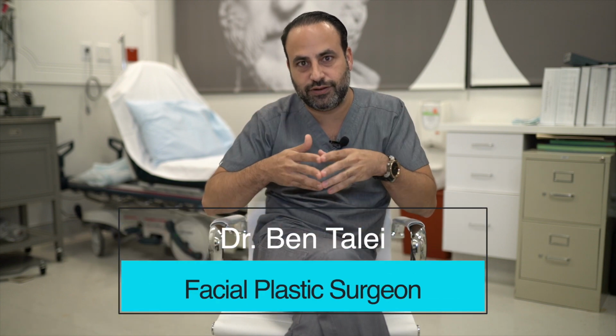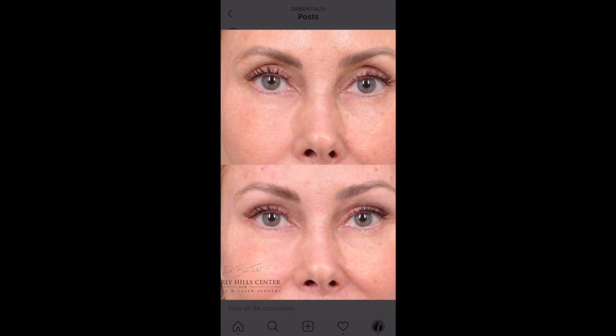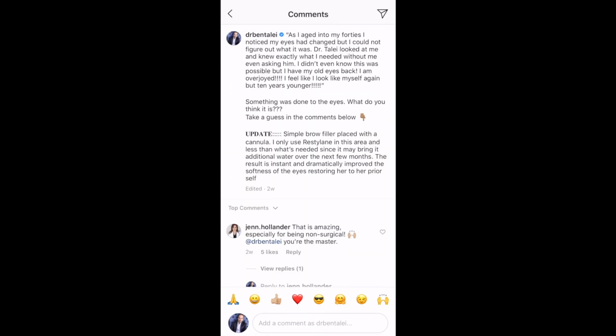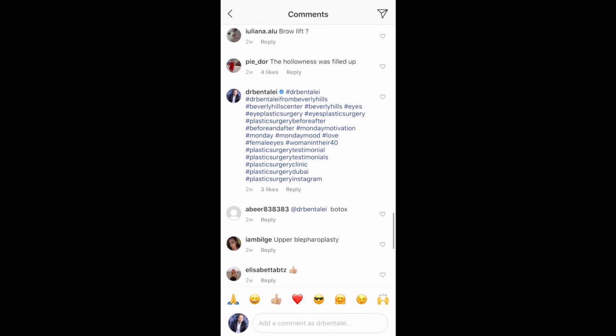So recently we posted just a photo, before and after, of something that was done to a patient's eyes. This is something that I do every single day, but I never post photos about it because it's just kind of normal for me. However, we decided this time to post a photo. And we got an amazing, incredible, exaggerated, unexpected response. I was so shocked when I saw the before and after.